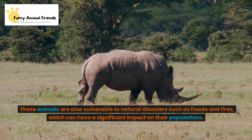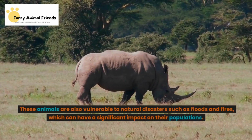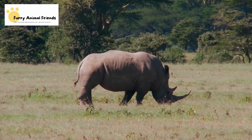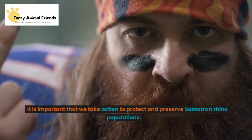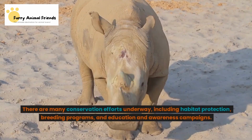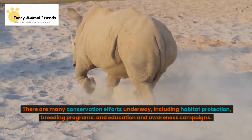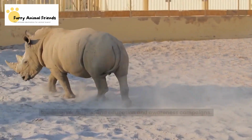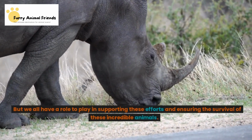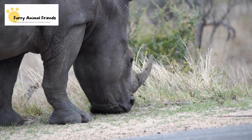These animals are also vulnerable to natural disasters such as floods and fires, which can have a significant impact on their populations. It is important that we take action to protect and preserve Sumatran rhino populations. There are many conservation efforts underway, including habitat protection, breeding programs, and education and awareness campaigns. But we all have a role to play in supporting these efforts and ensuring the survival of these incredible animals.